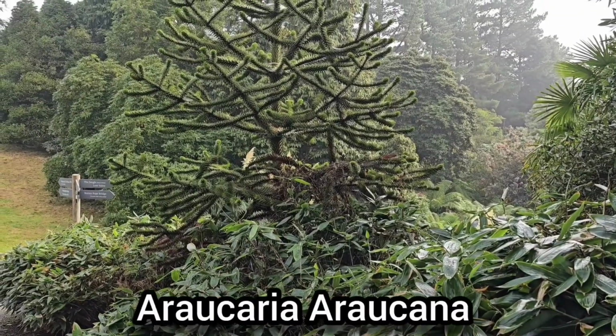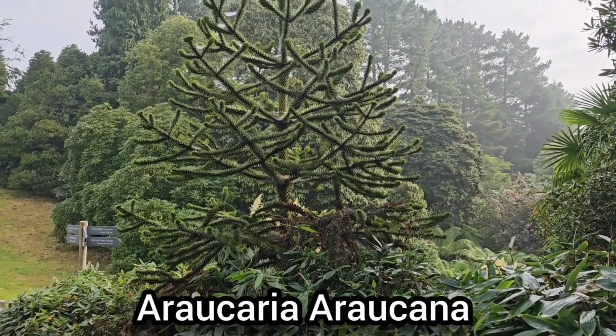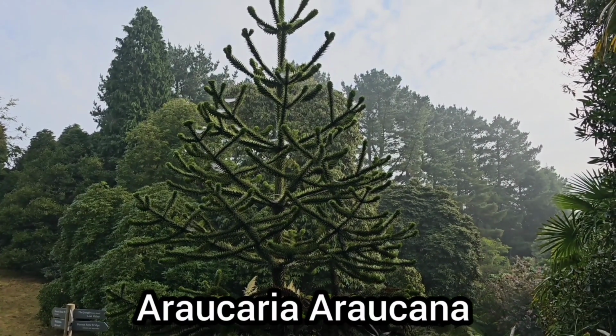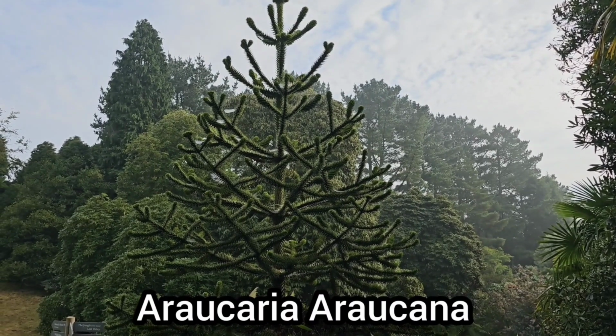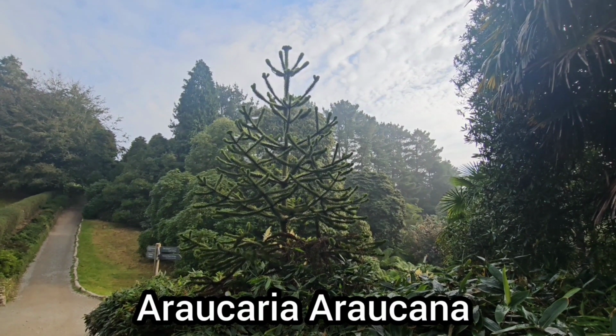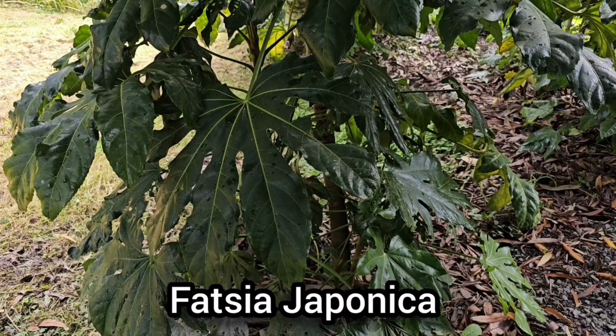Araucaria araucana is also known as the monkey puzzle. It's native to Chile and Argentina and is actually the national tree of Chile. It's the hardiest species in the conifer genus Araucaria and is hardy throughout the UK.